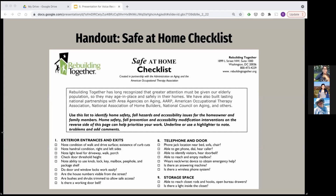Pictured on the slide is the Safe at Home checklist, which can be accessed on the American Occupational Therapy Association's website. This is a quick and easy checklist to help identify safety and accessibility issues. If you feel as though you would benefit from an occupational therapy home assessment, you can always speak to your physician about getting a potential referral.